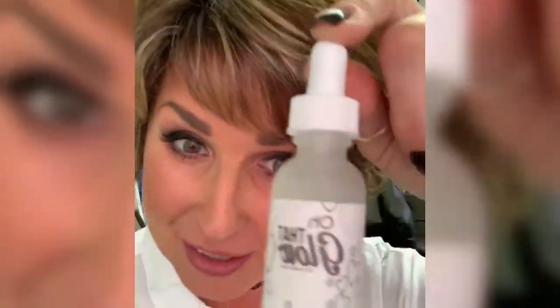And so we have a brand new product that we launched a couple weeks ago, and it's flying off the shelf. So I figured, let me show you what it is and tell you what it is, because it's a game changer for every woman and man. Completely safe. It's amazing. So what this is, it's our little bottle of magic. That's what we call it, our little bottle of magic. It's in a dropper form, and as you can tell, it's all nice and clear.